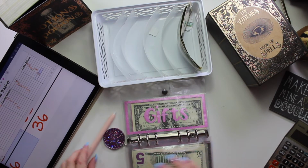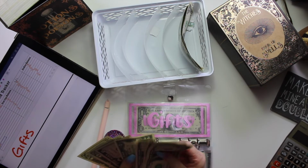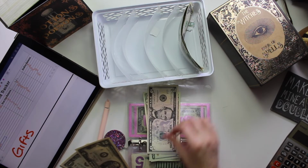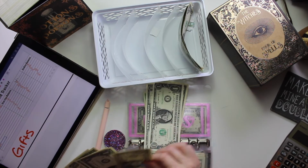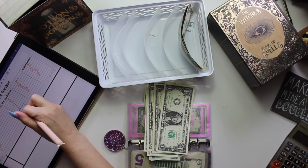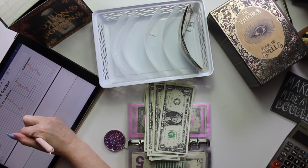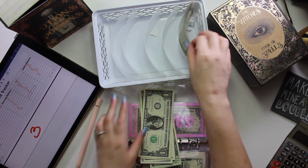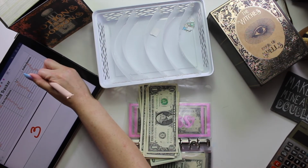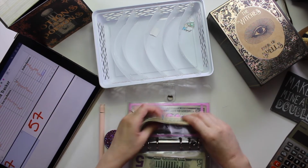Next up we have gifts. Gifts currently has $20, $40, $45, $47, $48, $49, $50, $51, $52, $53, $54. So we have $54 in gifts. We are adding the last $3 I have. So 54, 55, 56, 57. So we currently have $57 in our gifts.